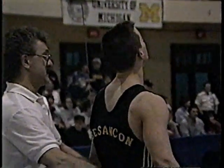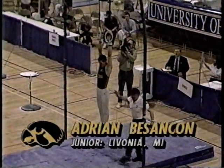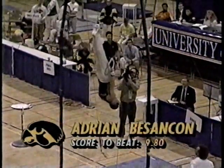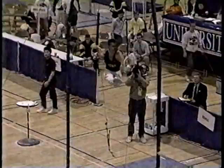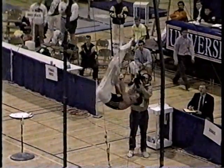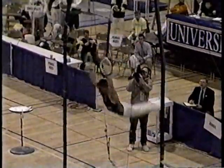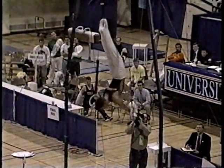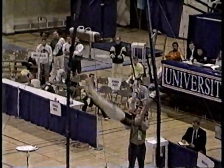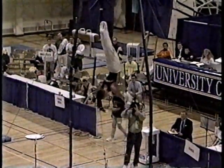And we go back to the rings now. Adrian Besankan. And there's that Olympic L-cross. At one point, that was very original, but we've seen it several times tonight. That's a shoot to inverted cross. Added difficulty because he's not lowering from a handstand. And a back uprise to inverted.